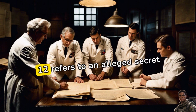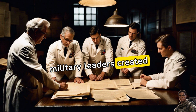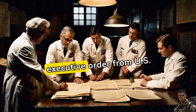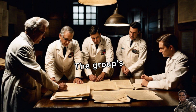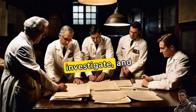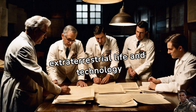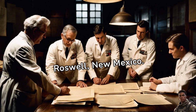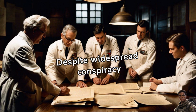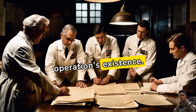Operation Majestic 12 refers to an alleged secret committee of scientists and military leaders created in 1952 by an executive order from U.S. President Harry S. Truman. The group's purported aim was to recover, investigate, and conceal information about extraterrestrial life and technology following the supposed UFO crash in Roswell, New Mexico. Despite widespread conspiracy theories, no concrete evidence has verified the operation's existence.